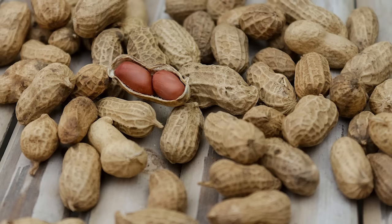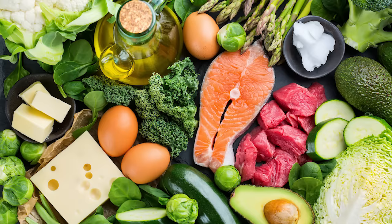I don't care if it's dark chocolate or raw cacao, couldn't care less. It's got to go. Don't argue with me, please. I've been doing this for over 30 years, and I can tell you right now, chocolate aggravates candida.